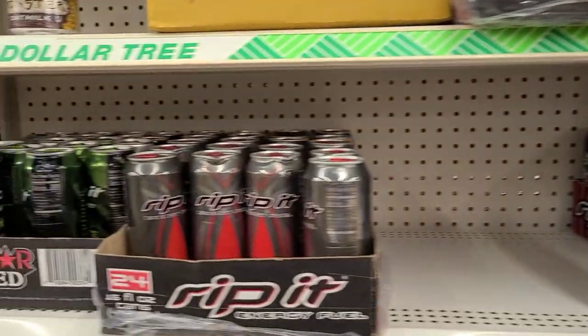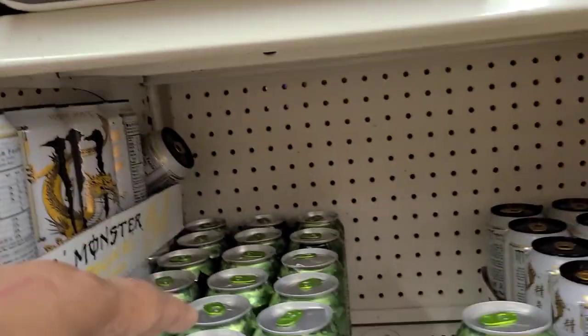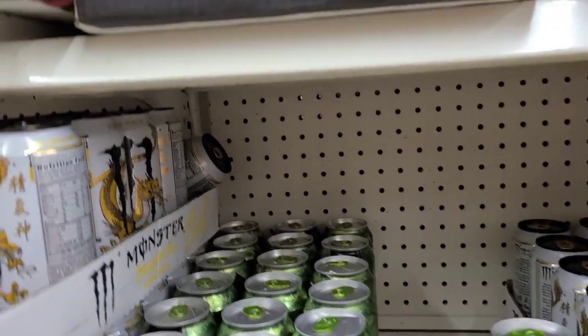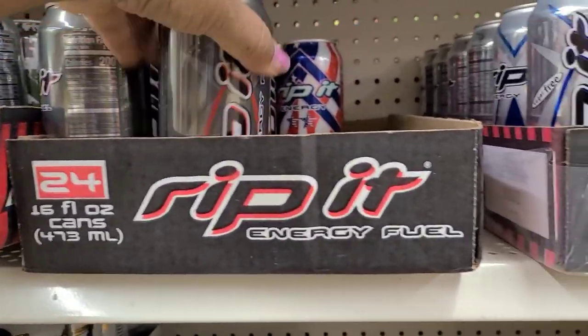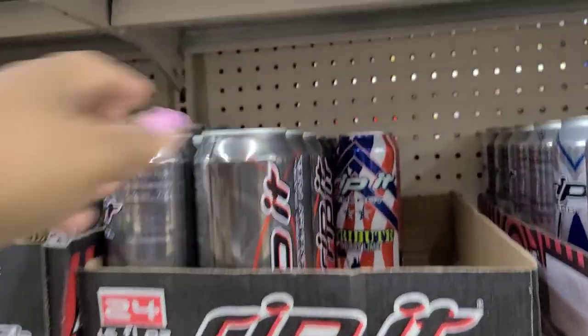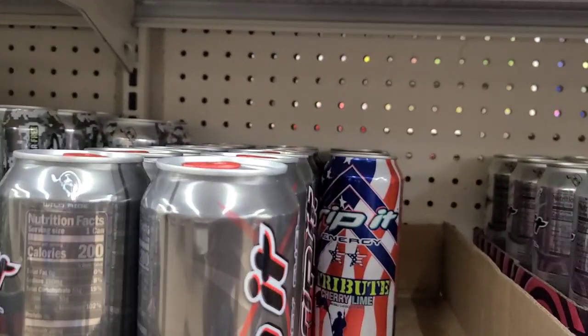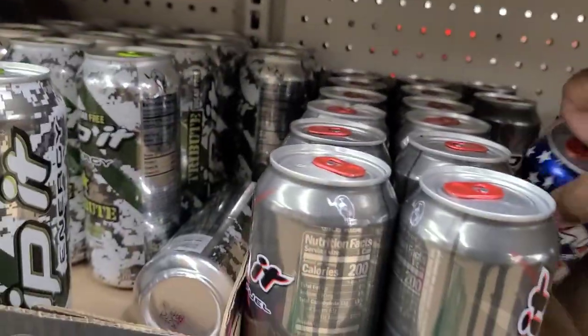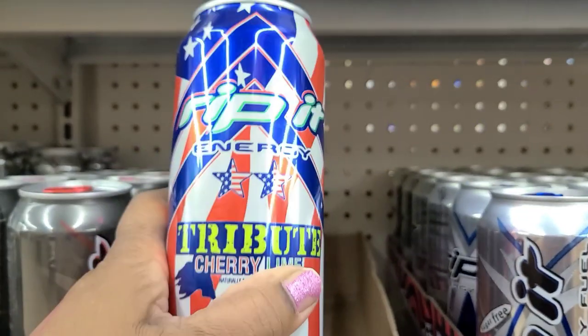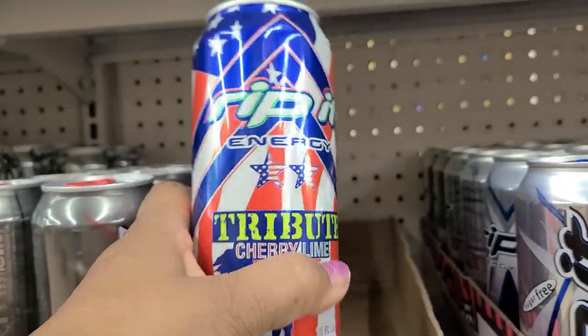They got that. And then the other ones I see, I have to go all the way underneath here, is this green one, Active Mandarin. Then this other one here, it just says Power. And then the other one says Rip It Cherry Lime. And I believe that this is the festival, the patriotic one, Cherry Lime.